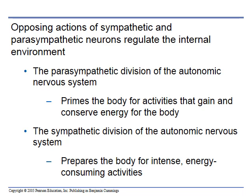Opposing actions of sympathetic and parasympathetic neurons regulate the internal environment. So the parasympathetic division of the autonomic nervous system primes the body for activities that gain and conserve energy. I like to think of the parasympathetic nervous system as sort of the food coma nervous system.